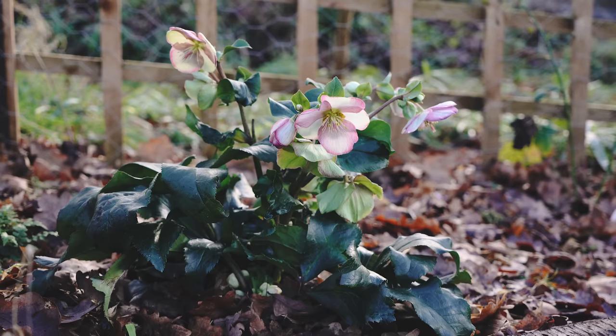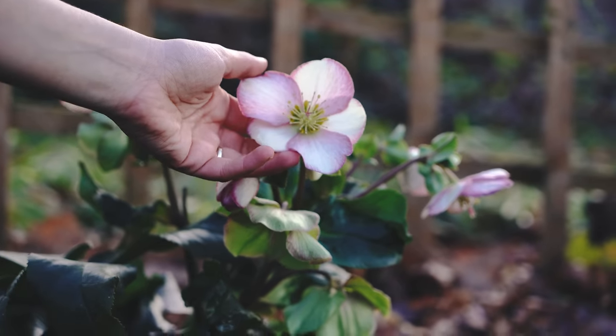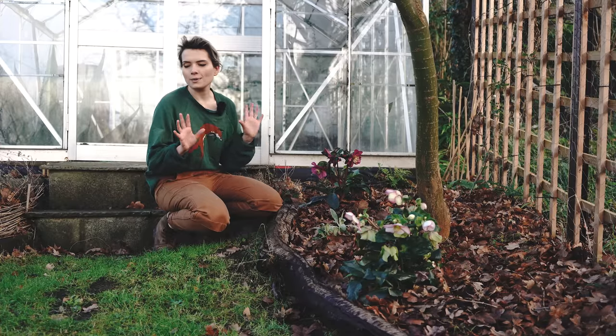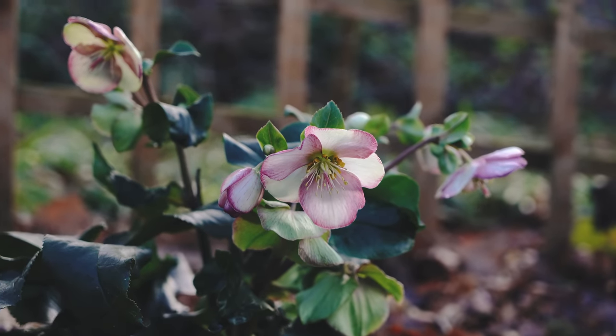And then in front of me we've got Picotee, which doesn't flower as early, but I bought this one because I think the colour is so pretty. It's a really soft pink and green colour. I really love hellebores, and I've got a few planted around the garden. Some of them flower a bit earlier than others, but these ones are especially early.